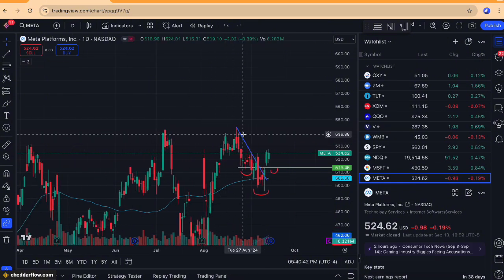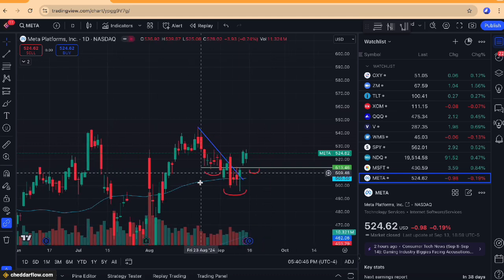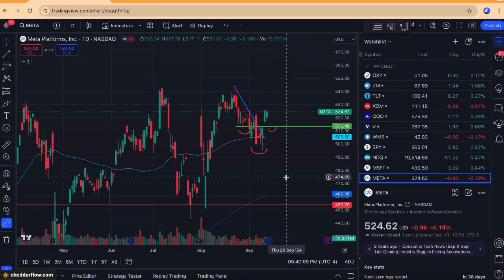If we can get above that, then we can see it go to 560 plus, as crazy as that may sound. So I like this for the potential of an inverse head and shoulder. It doesn't even have to make that in order to get to 540, because the downtrend breakout is sufficient enough. Plus we have a curl. What do I mean by a curl?